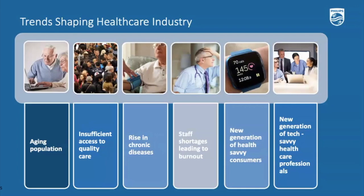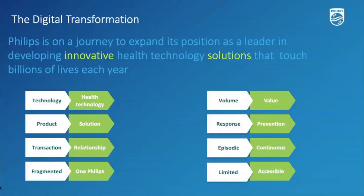At the same time, we see that there is a new era of healthcare which is emerging, in which people are taking increased ownership of their own health, supported by technology. So healthcare is now rapidly transforming and embracing technology in many, many ways. It is not just the consumer who is becoming tech savvy. It is also the healthcare professional who is now becoming much more tech savvy and using technology for their day-to-day work. This means that Philips, being a health technology company, needs to really transform itself from the way it is currently working today.